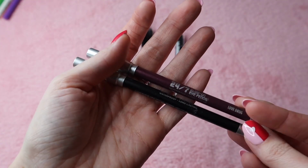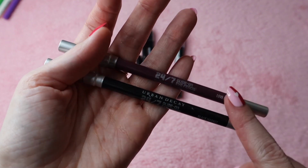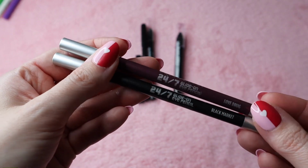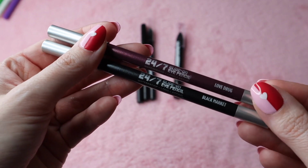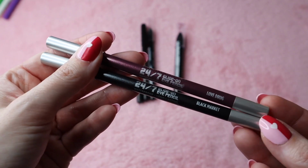These two from Urban Decay, I have had these for a long time. This one's in Love Drug and this one's in Black Market. They are really nice pencils, but honestly, I don't know if these are part of their permanent line, because I got these in the Cherry collection. Like, they had a little collector box thing that you could get, and they come in that. So I don't know if you can even get these two shades anymore, but they're expired by now, so I'm going to declutter these.